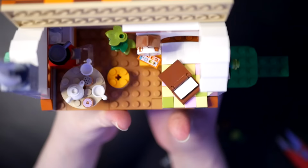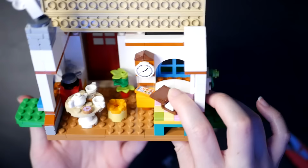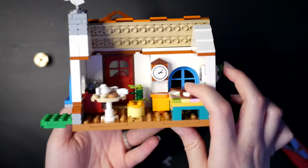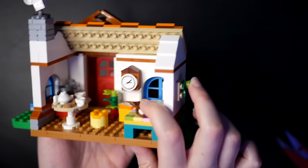We would put like the garden in and all that, but I'm gonna leave it here. This is my Animal Crossing house. Is it not like the cutest thing you've ever seen? View from the front again.